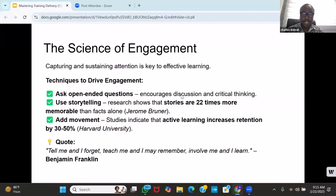So we are saying capturing and sustaining attention is key to effective learning. The techniques to drive engagement: you should ask open-ended questions, and when you ask open-ended questions, it encourages discussion and critical thinking. Use storytelling, and the research shows that stories are 22 times more memorable than facts alone. You should add movement, and studies indicate that active learning increases retention by 30 to 50%. This is a study by Harvard University.